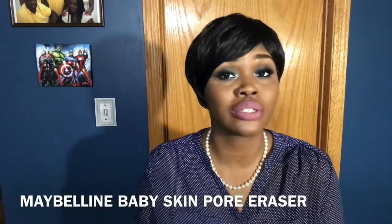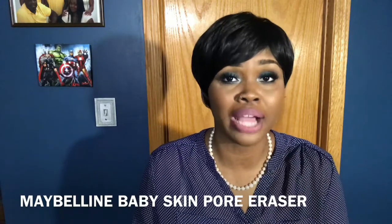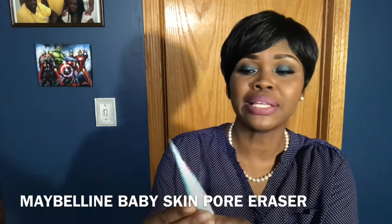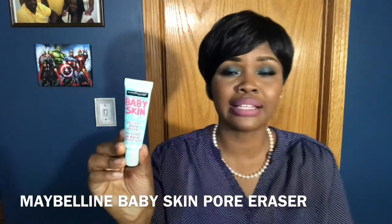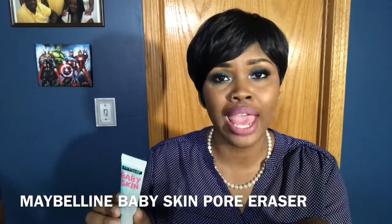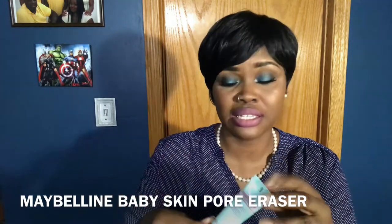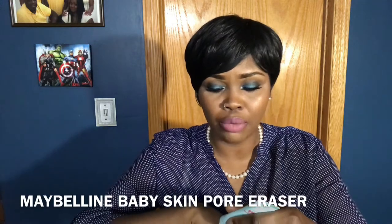If you cannot afford the Smashbox, this one that I'm about to show you is a dupe for the Smashbox Photo Finish Foundation Primer. And this is the Maybelline Baby Skin Instant Pore Eraser. So if you're a person that has issues with not only sweat, but you also have pores that are huge, this does the same thing. And it's also a clear base gel, and I'll put some on so you can see.